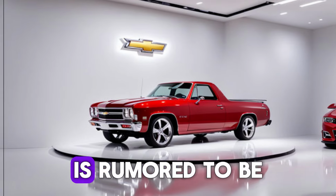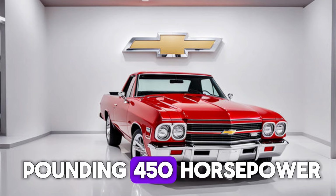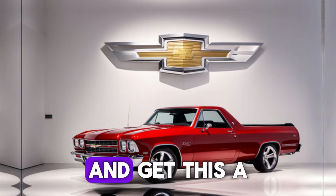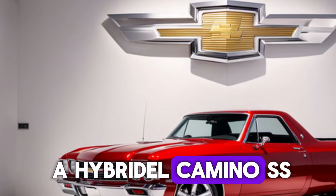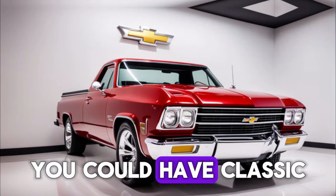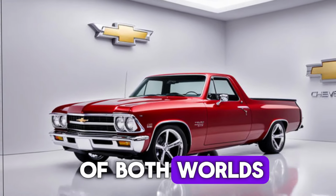This bad boy is rumored to be packing a monstrous V8 engine under the hood, churning out a heart-pounding 450 horsepower. We're talking muscle car performance that can haul with the best of them. And get this, whispers suggest there might even be a hybrid El Camino SS joining the party later in 2025. That's right, you could have classic muscle car looks with cutting-edge fuel efficiency. Talk about the best of both worlds.